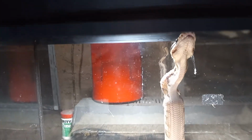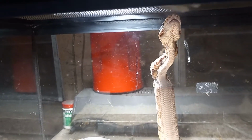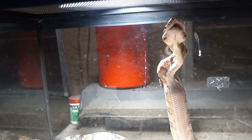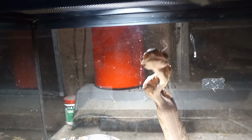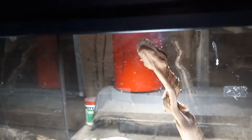And I won't handle her for a few days after feeding, same with the banded water snake. But at least this snake doesn't mind being handled. Haze hates being picked up. Haze isn't aggressive, but most banded water snakes don't like being handled, one of the reasons they're not more popular in the pet industry.